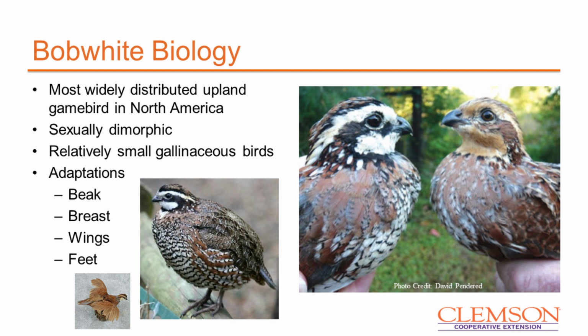Adaptations are really important when we start talking about how we're going to manage for quail. They have a beak that is curved and it is heavy. It's curved, it allows them to catch insects and feed on insects. It allows them to crush seeds if they need to crush seeds. It allows them to pick up the tiniest of seeds that are out there. That beak allows them to have a very diverse diet. And as we move through this thing, I'll point some of those things out to you.